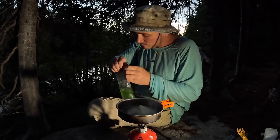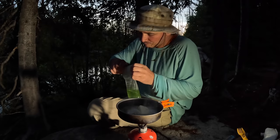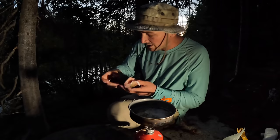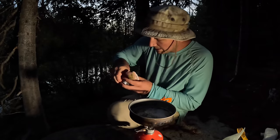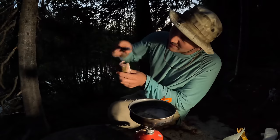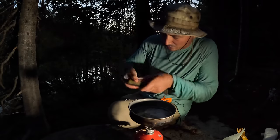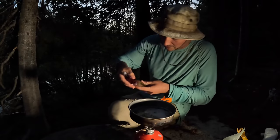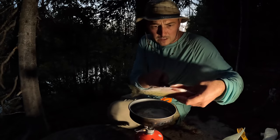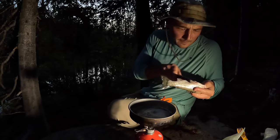Growing on me. It's really not that bad, actually. Tastes like a cheap Gatorade or something. The crawdads have done a number on our trout. Yeah, they nibbled a little bit. I've got claw marks all over it, but that's okay. I'm not that worried about it. In order to fit it into the pan, though, we're gonna have to cut this baby in half.